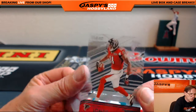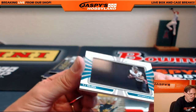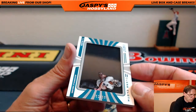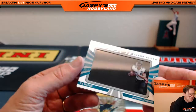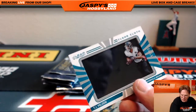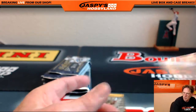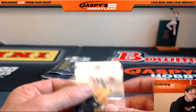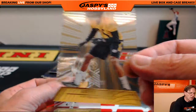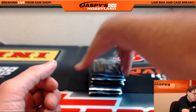Julio Jones. Wow, here you go. Wow, this is crazy looking. It's like a big, huge black jumbo patch, 52 of 99, clear cloth, TJ Yeldon, Jacksonville Jaguars. Haven't called them out tonight. It's going to Aiden. Two more. Artie Burns, 5 of 29 for the Steelers. And the bus again, Jerome Bettis, Steelers.